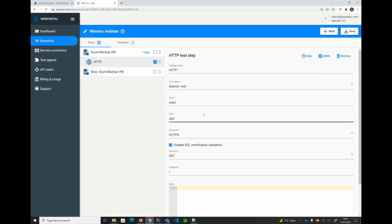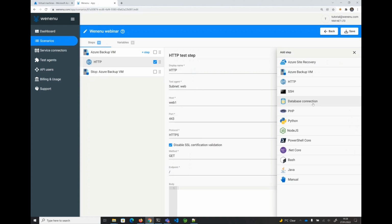So basically, this is going to be good to test if the web server is actually responding, because this test step fails if the HTTP response is incorrect, or if the response code is anything apart from a 2XX. So in the 200 range, everything is okay, but if it's a 404 or 500 or anything else, then the test step will fail.